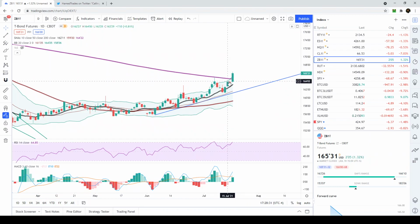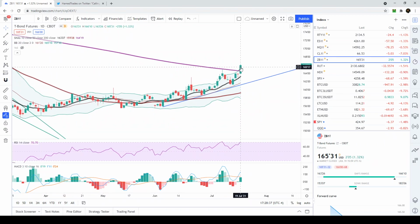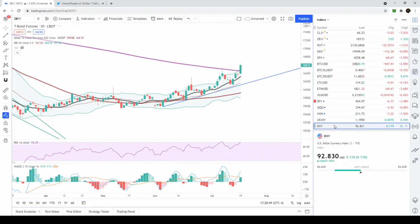Okay, so the 30-year yield clearly crossed back above the 200 simple moving average, and now it's starting to get a bit more overextended to the upside. It's trading outside of the upper level of the B band. It's now overbought on the RSI, and it's overbought on the MACD, with some more room to go. Okay, now let's take a look at the dollar.